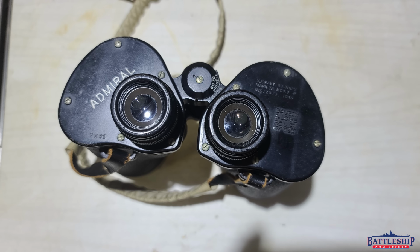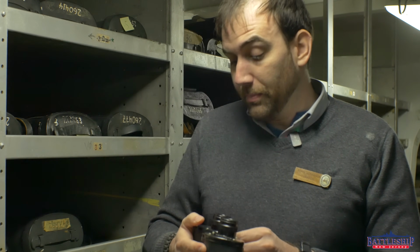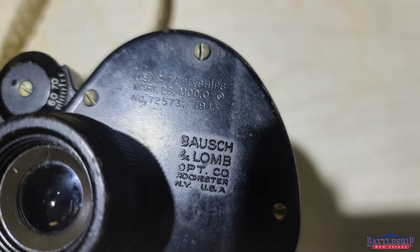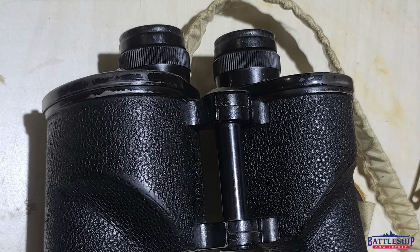Most of our binoculars here, the ones that I've opened up so far, are all Universal Camera as the manufacturer. These are Bausch & Lomb. So they're a little bit nicer pair of binoculars. I'm fairly certain that this is shark skin on here. The strap is certainly a fancier thing.